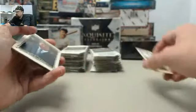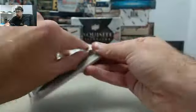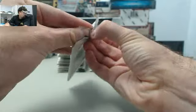As we've got the George Gipp Mini. This is the 20.